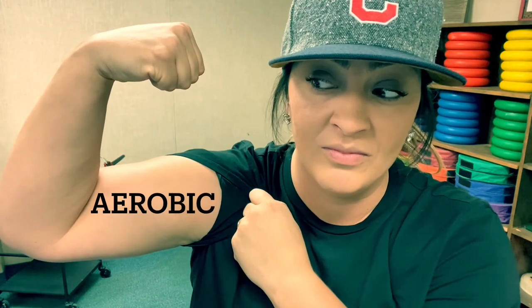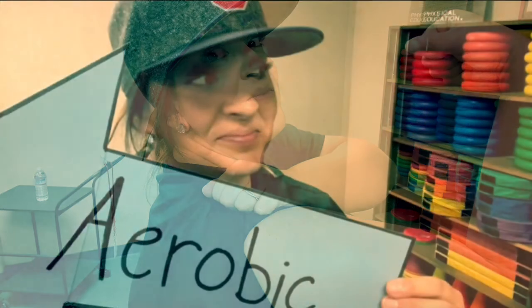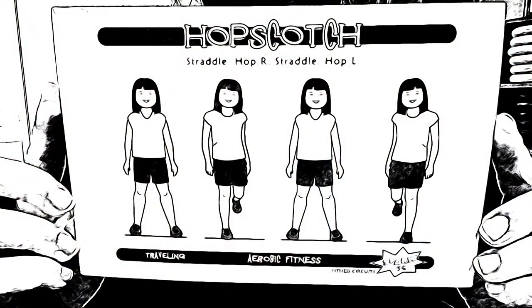All right, exercisers, for this week's activity, we're going to go through a variety of different aerobic and anaerobic exercises. Those aerobic exercises will be done for 30 seconds, and the anaerobic exercises will be done in quick bursts with maximum effort. First up is the hopscotch.